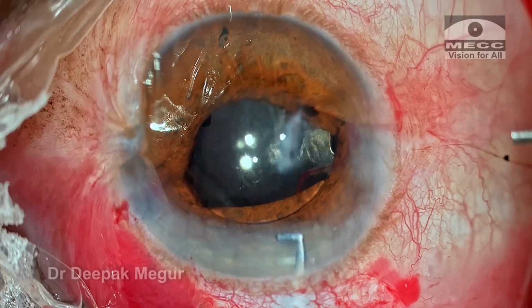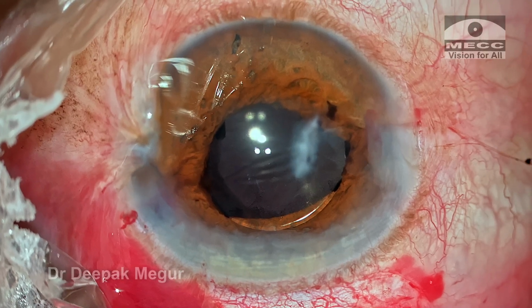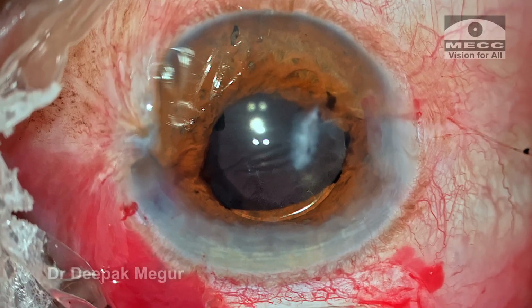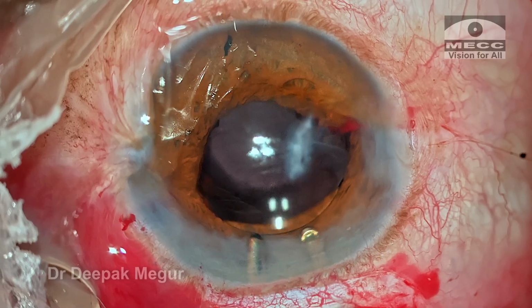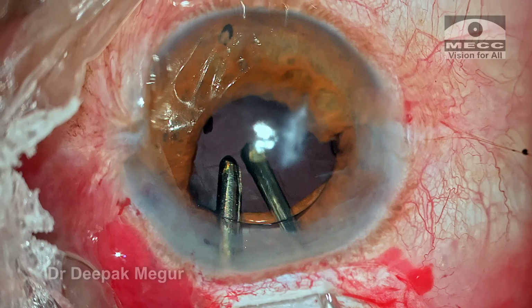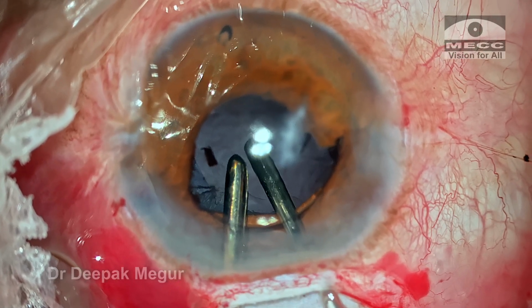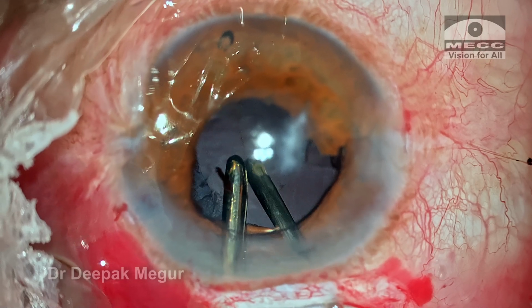Sufficient tissue is enclaved even in the first attempt itself, so I don't have to redo it. I'm sure that it is sticking on well. And now is the time to remove the OVD which has been pumped in. Whenever I have done the enclavation already, in this situation I prefer to go in with my cutter and the irrigation through the main incision itself.